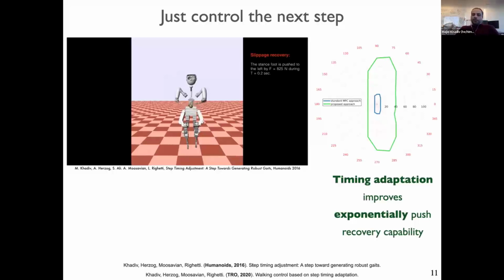Here we compared our controller, which adapts both step location and timing, with an MPC controller that adapts only step location. And we could see that we can gain a lot of robustness in terms of push recovery, as you could see in the figure.